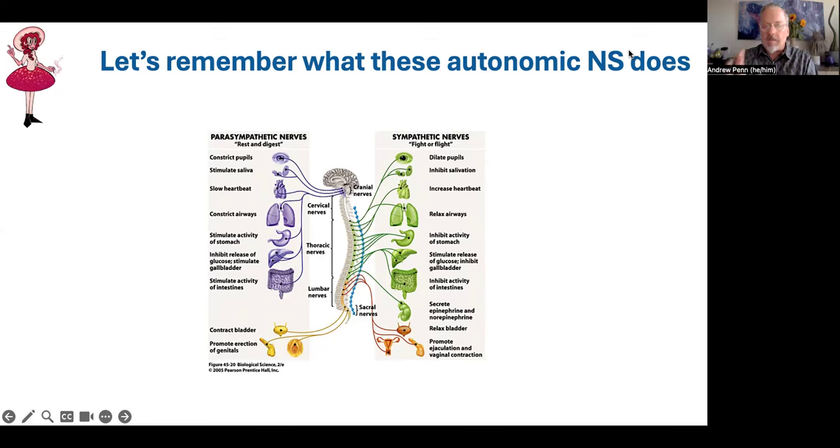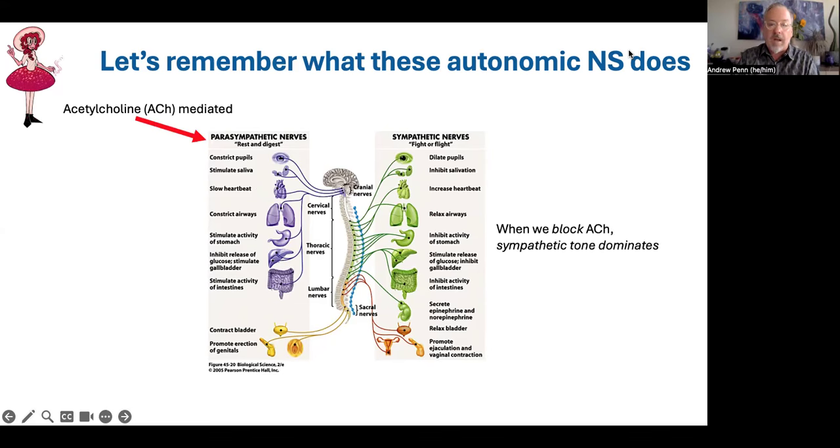So we have to think a little bit backwards here. When we block the acetylcholine receptors with anticholinergic drugs, what are the symptoms that we see? This is kind of a classic boards question. We would see things like blurry vision because we are now creating a dominant tone of the sympathetic nervous system, because we're blocking those acetylcholine receptors, which are largely responsible for mediating the parasympathetic nervous system.